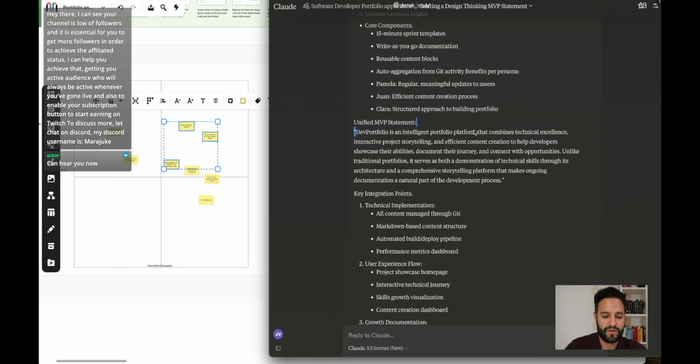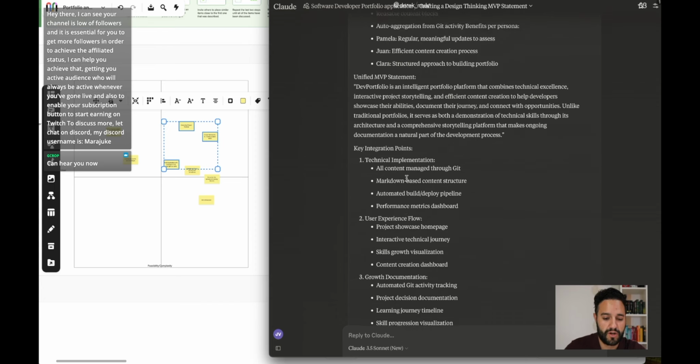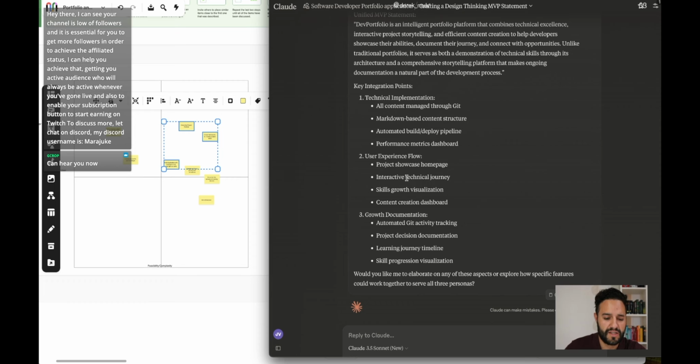Dev Portfolio is an intelligent portfolio platform that combines technical excellence, interactive project storytelling, and efficient content creation to help developers showcase their abilities, document their journey, and connect with opportunities. Unlike traditional portfolios, it serves as both a demonstration of technical skills through its architecture and a comprehensive storytelling platform that makes ongoing documentation a natural part of the development process.